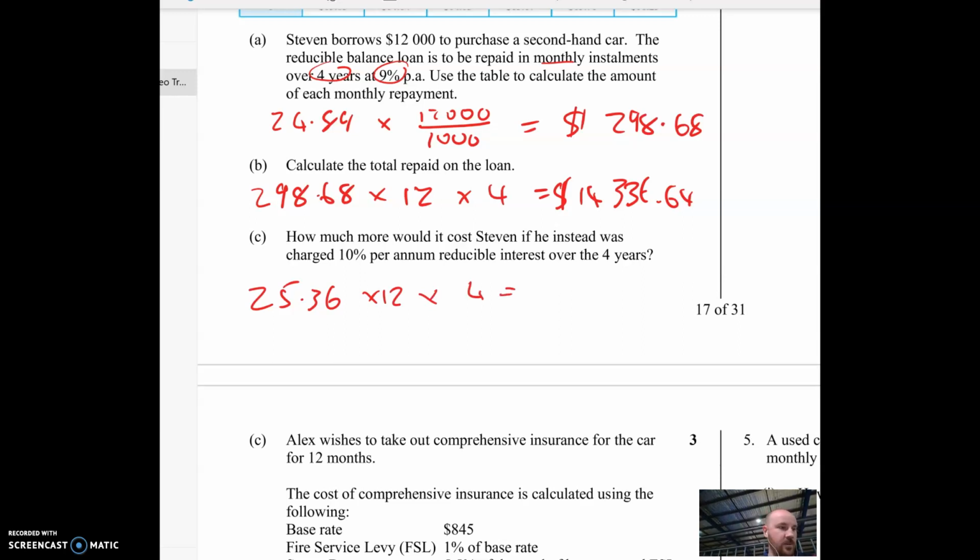And that is going to give you, oh, hang on, so that's 12 times a 12, because remember it's 12 times. So I'm going to times that by another 12 as well. So that's 2536, your monthly repayment on $1,000. Times 12 is the number of thousands that are in what you're borrowing, times by the number of years, and that's per month. So that then works out to be 14,607.36.